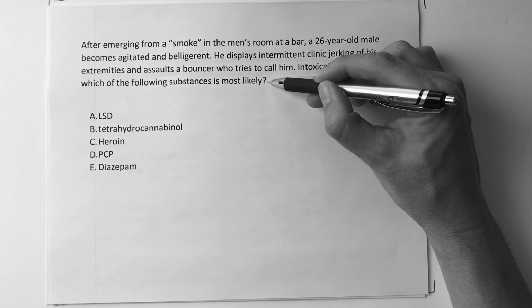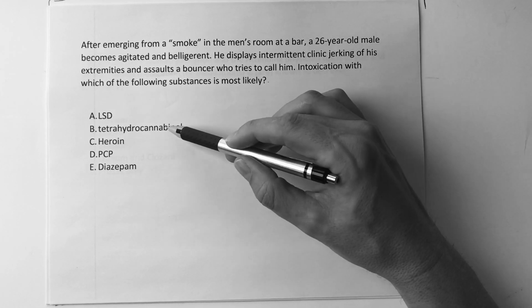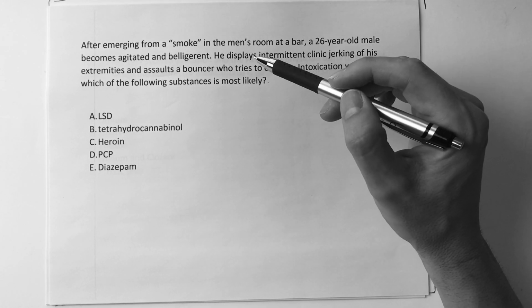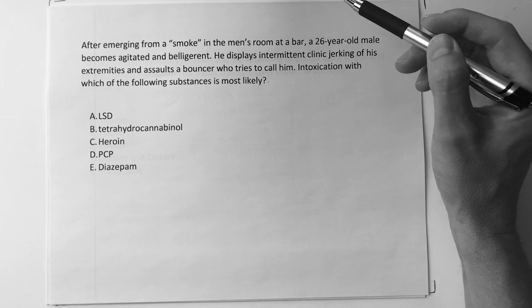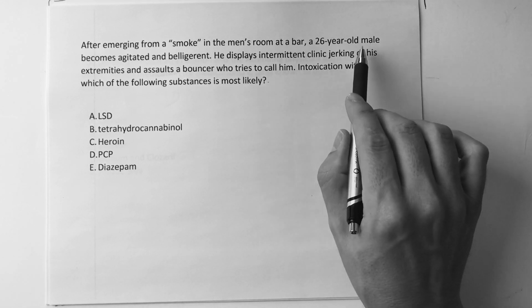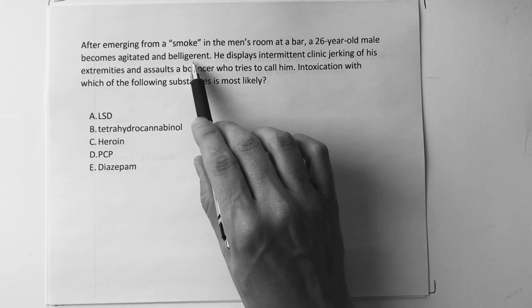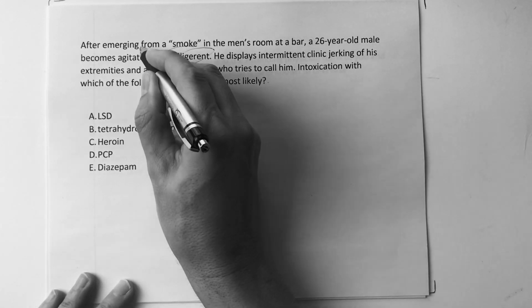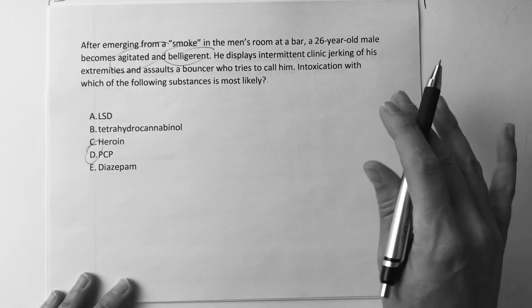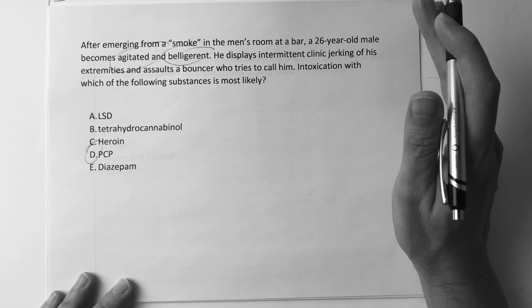Intoxication with which of the following substances is most likely? Okay, LSD, tetrahydrocannabinol, heroin, PCP, Valium. So in this one, it says after emerging from a smoke in the men's room at a bar, a 26-year-old male becomes agitated and belligerent. Okay, now what do we say? Someone becomes agitated and belligerent. What are you going to jump on? PCP. Okay, hands down. Period. Just do it. All right.